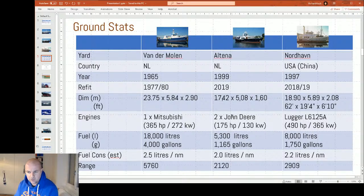The alternative, you've got two John Deeres, so it's 2 times 175, about 350 horsepower. And then you've got the Nordhavn, and they generally use the Luggers. If I've done my conversion right, this is a 490 horsepower engine. Fuel, we get a huge difference here, huge difference.